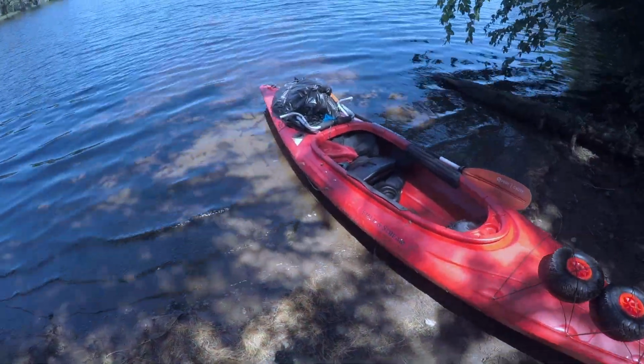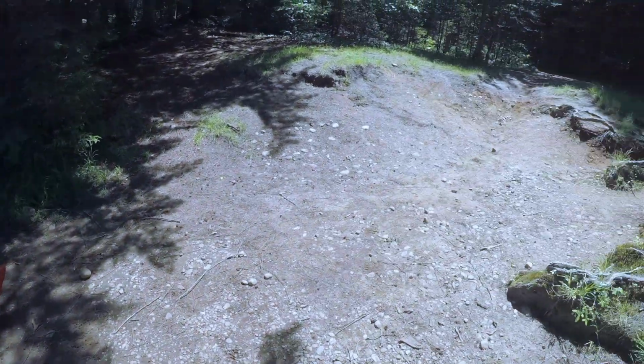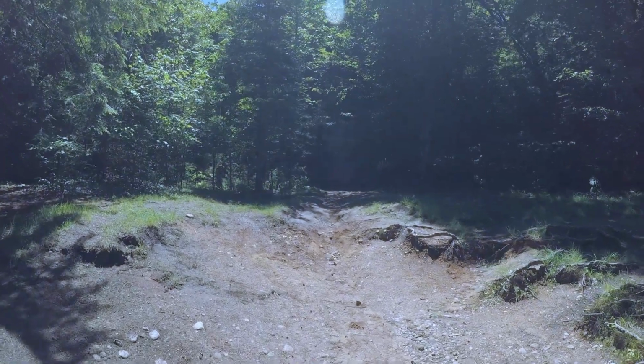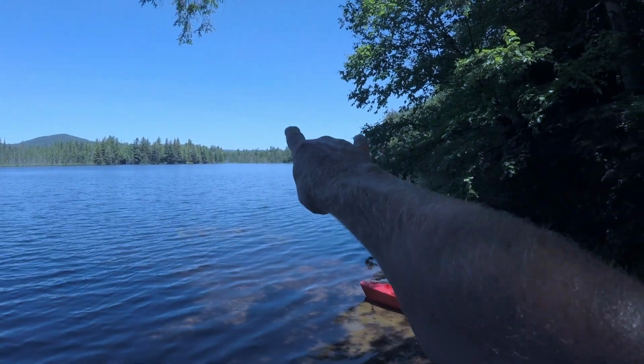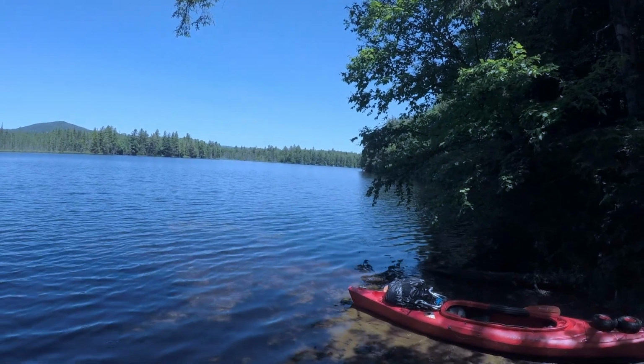Alright, that's it for our canoe carry from the parking area to Long Pond. It was a little rough at the end, but most of it was pretty easy. Bit of a hill to climb. The first campsite on the lake is right down that trail, so you really don't even need the boat to camp here. It was way up that way. Campsites all along that piece of land right there and going that way to the northeast.